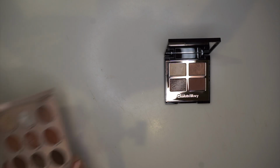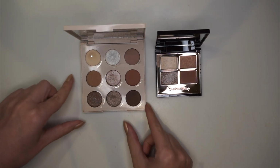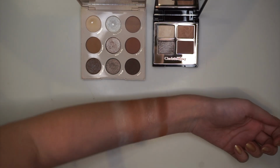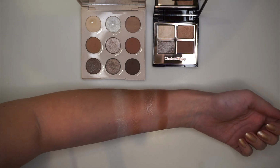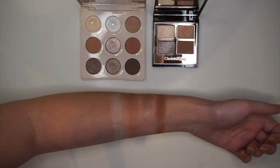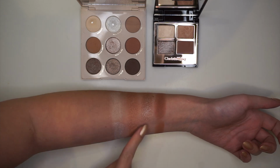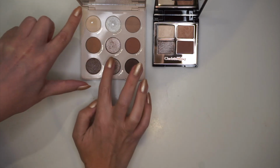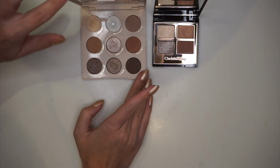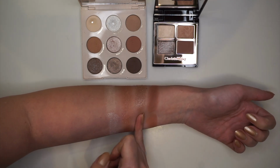So the first palette that I want to compare it to is this one right here, the Going Coconuts palette. I'm going to go ahead and scooch these up so you can see the swatches as well. But here we have my arm, so hopefully you can see the swatches. I feel like in this palette we have 3 out of 4 shades compared. I was kind of thinking about putting this shade, the cocoa, here for this shimmer shade because they are similar. Let me go ahead and swatch those out. So there you can see that too, but I don't really see them as dupes. I would consider this almost dupes.